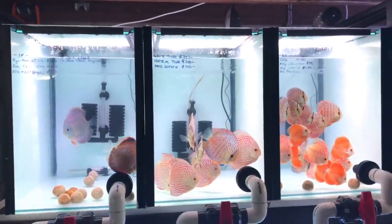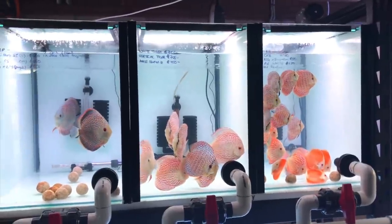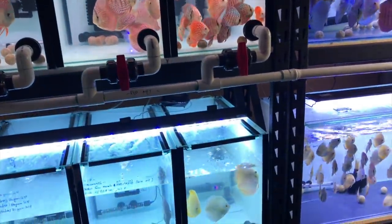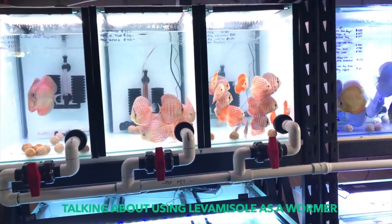Since they got onto the seafood mix, without beef heart, I don't actually have to worm them that regularly, maybe once every 2 to 3 months. But if you go on beef heart, you might want to do it every month. If you can get your hands on Bamisol, it's really good and very effective. It targets almost 95% of worms.